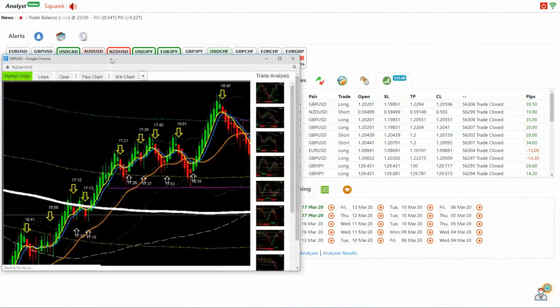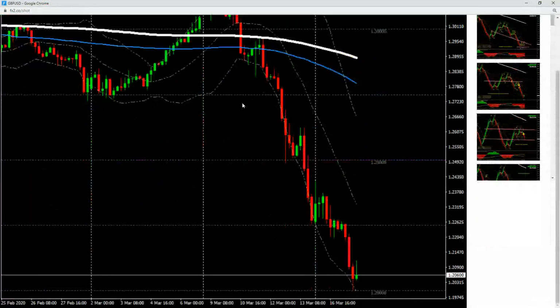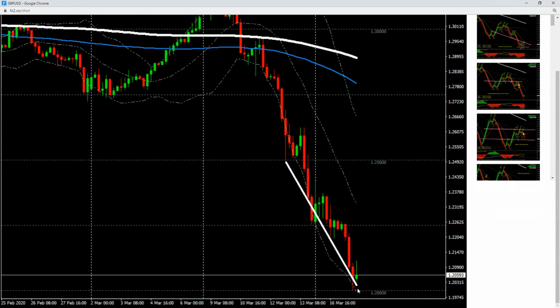Let's talk about the 4 hour. That's what I was keeping an eye on, the 4 hour. And if you look at the 4 hour, you can see as soon as the price was hitting the 120,000 support area, and also the Bollinger Band, and you can see here the price respected a support trend line. I said, guys, possibility of reversal here, the counter trade opportunity. That's what I explained in the 4 hour.